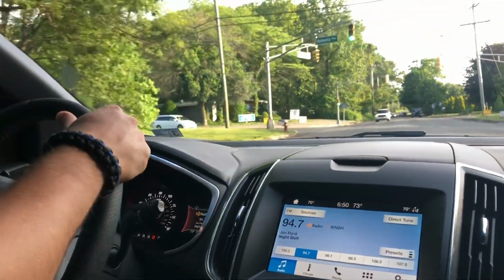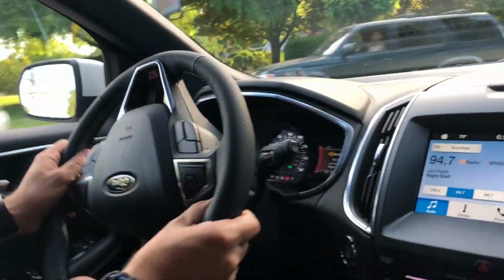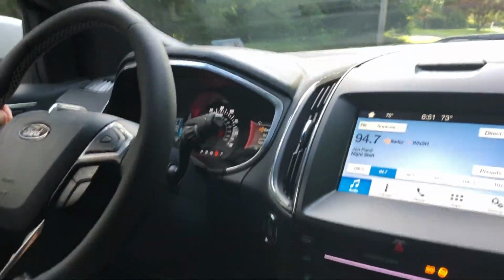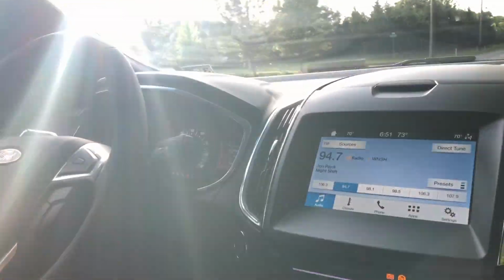And the suspension is a little stiffer than a standard SUV, I would say, but it's not bouncy. It handles well, and you have more confidence in it than you would, say, an Explorer or a pickup truck. Now we'll try sport mode.